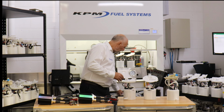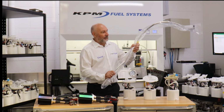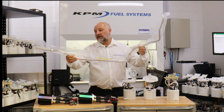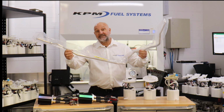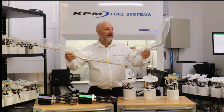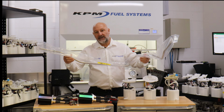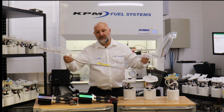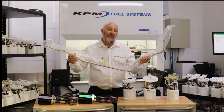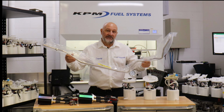Just to finish up quickly, just to show you, on the big kits we supply everything, including pre-fabricated stainless steel fuel lines to supply all that fuel. Now they'll fit, you'll take your hard line off the car, fit our KPM fuel lines on, they'll fit exactly all the way from the tank to the front. So all made to fit like OE, all made to fit easily.